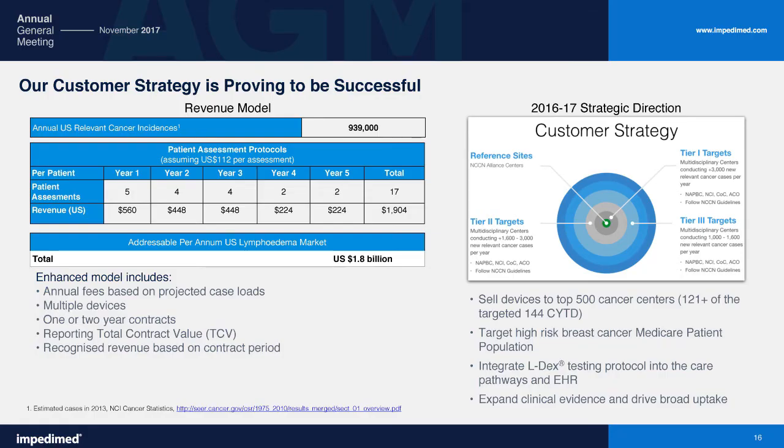This slide just goes back to the original premise that we have. This is a very large market in the cancer space. Today we see the addressable market is at $1.8 billion opportunity. These patients are tested on a quarterly basis or 17 times over 5 years. The enhancement that we're going to be seeing with our new device is not only will we have the recognized revenue for the current quarter, all of these cancer centers today are signing up for 1-year or 2-year contracts, which is a big change for our business.